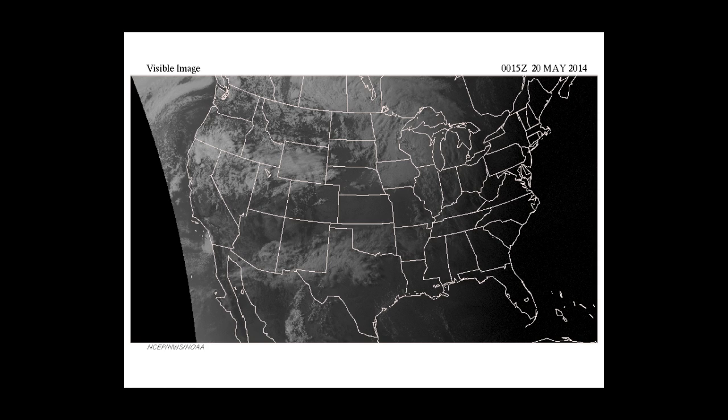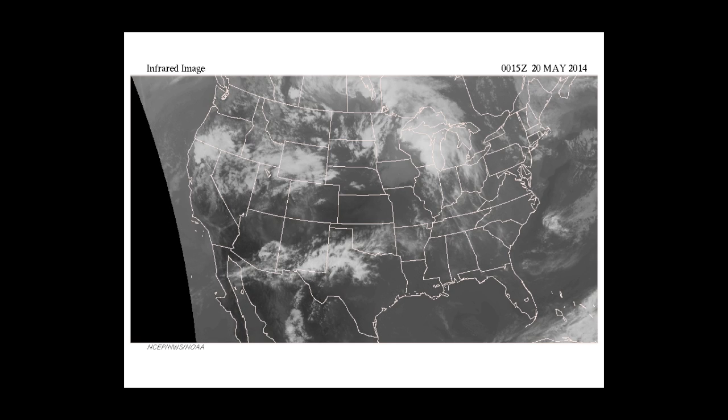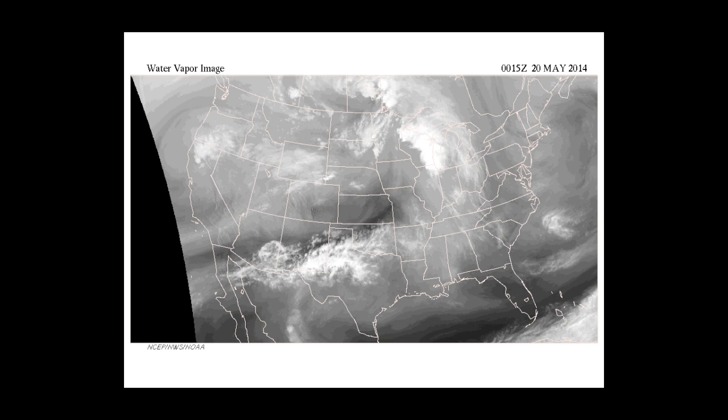There are other ways to obtain images of clouds as well. That's right. In sixth grade, the students learn about light waves being in different frequencies. If we used waves that were longer than red, we'd get an infrared image like this. Or you can actually get a picture of water vapor, which is the amount of moisture in the atmosphere. So there's many ways to actually view clouds in our atmosphere.